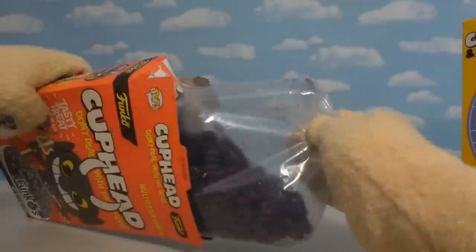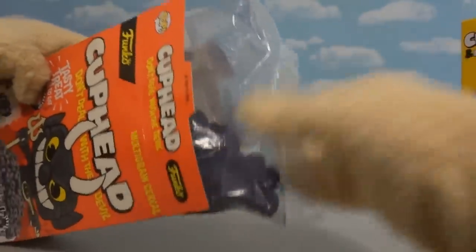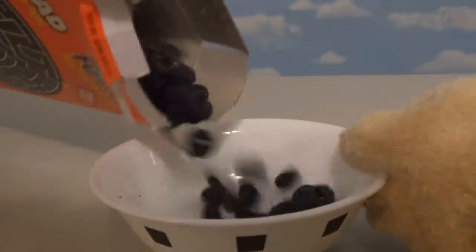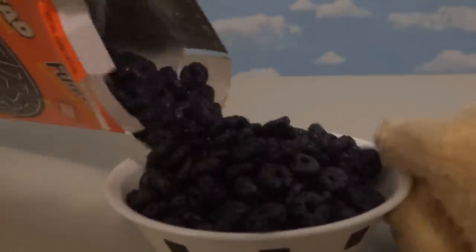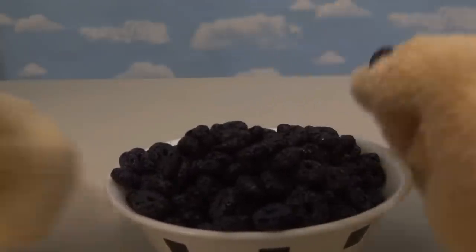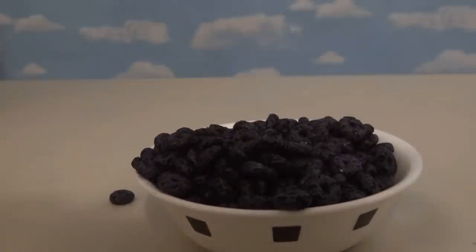And as you can see inside, oh man, the cereal's all black? Oh man, cool. I can't wait to pour me a bowl of these things. Yeah. All right, time to get my bowl out here and commence with the pouring. Oh my gosh, look at that. Look how black that cereal is. Oh, gross. Looks like charcoal in a bowl. Oh, that's amazing. Hope it doesn't taste as weird as it looks.